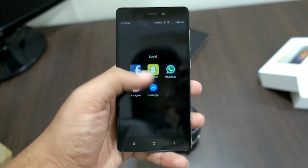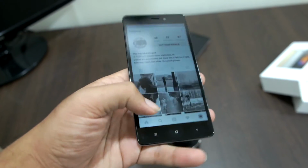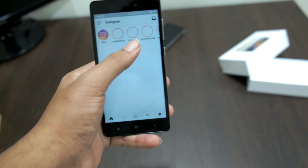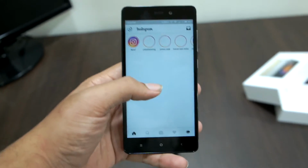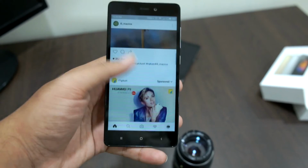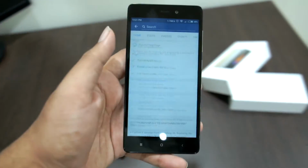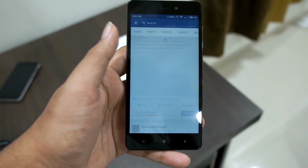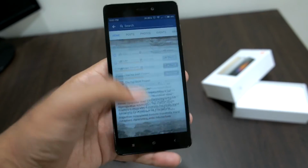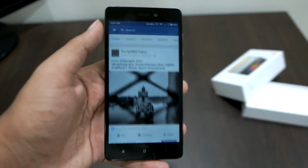Here's a quick look at how the device fares while scrolling through Instagram, which is fairly smooth. And by the way, this is my photography page. It's called Fuji BNWP. If you guys want to check out my work, you can visit the link in the card. And just a quick glance at how it fares with scrolling through Facebook. And the page is for the same project that I've been working on. And as you can see, there's not much lag while loading pictures.